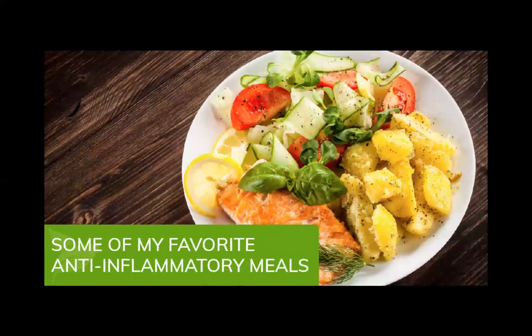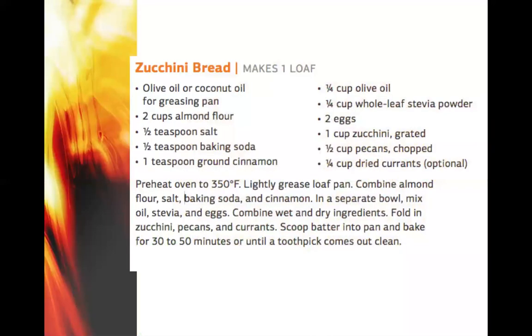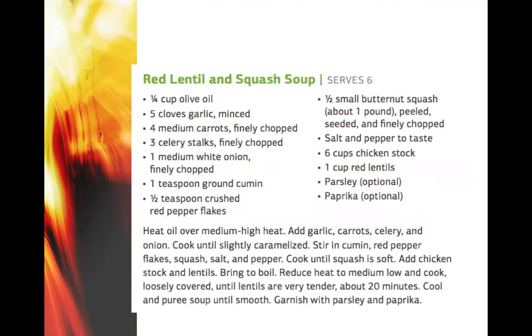So we covered that already. Lastly, I want to give you some examples of my favorite anti-inflammatory meals. An example is zucchini bread, and if you have your phone, you can take a picture of this. You're using coconut oil, almond flour, baking soda, ground cinnamon. Cinnamon's good for reducing blood sugar. There are some pecans in here, and if you have to sweeten it, use stevia. This makes a very good zucchini bread. So if you have to have bread, this is a good substitution.